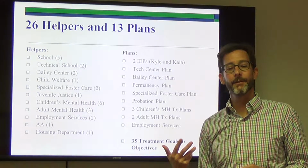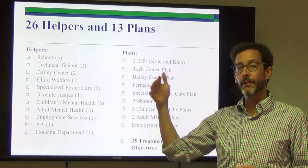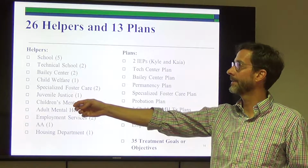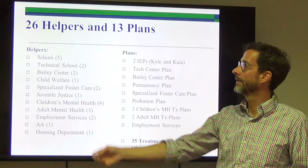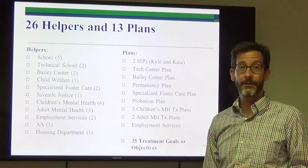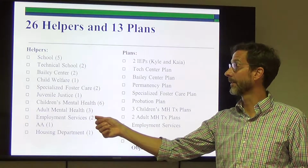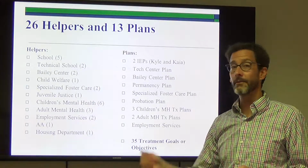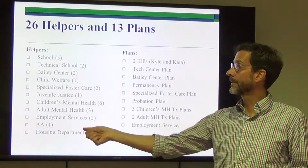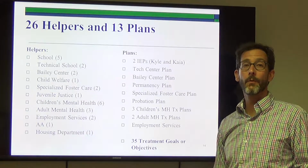So here's where Wraparound becomes such an obvious potential need. This family, as we look through the files, has 26 helpers: 5 from schools, 2 from the technical school that David's attending, a child welfare caseworker, 2 specialized foster care caseworkers, a probation officer for David, 6 therapists across the 5 of them, 6 mental health specialists across the 3 kids, 3 adult mental health providers, including a psychiatrist for Crystal and her individual therapist, employment services, Alcoholics Anonymous, and the housing department trying to help them move into a bigger home that's actually up to code.